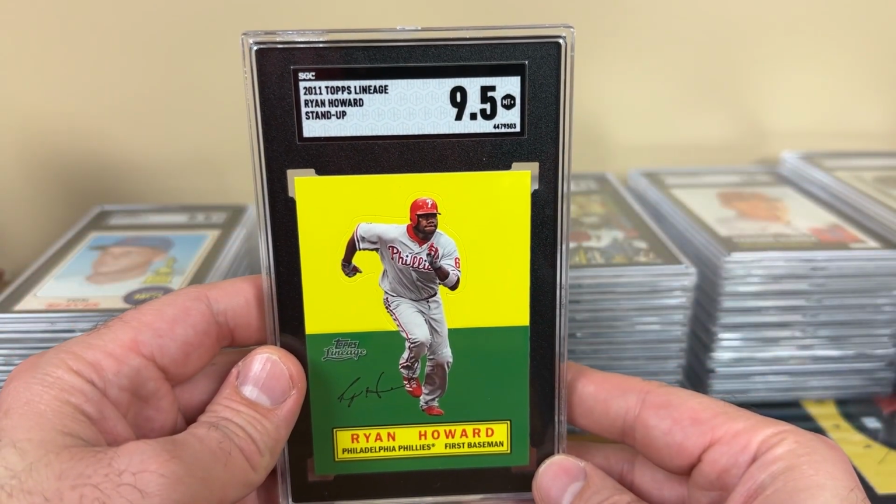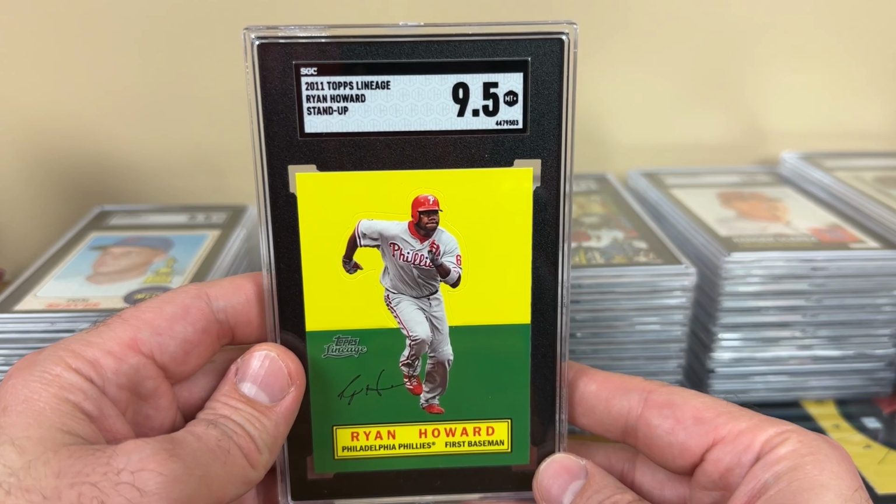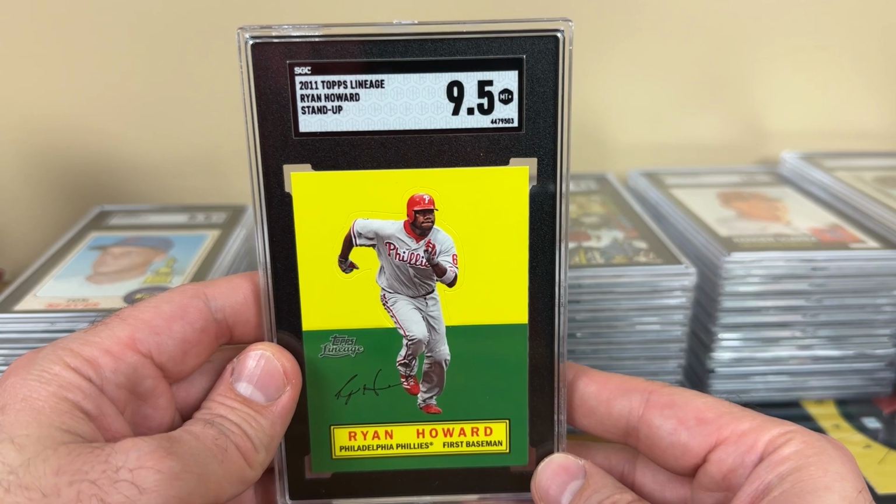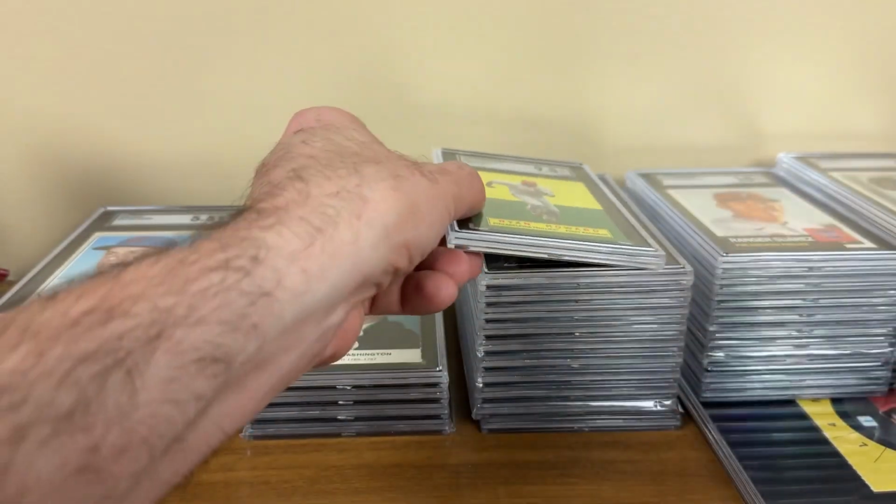Got a 2011 Topps Lineage Ryan Howard stand-up in a 9.5 Mint Plus. So a nice Mint Plus on the Ryan Howard.